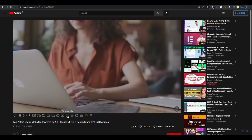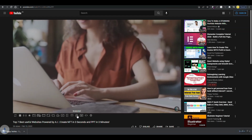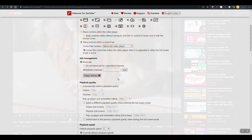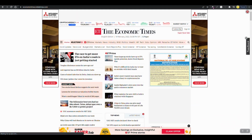Then we have the option to flip the video horizontally as well as vertically. Also, you can take a quick snapshot from any of the video and it will be downloaded as a file. Then we have the keyboard shortcuts option. If you want to write any custom script, you can do that as well. Then we have all the settings option here. It's pretty cool and I really like it because it adds a ton of features to YouTube which are missing by default. The next one on our list is Ghostery.